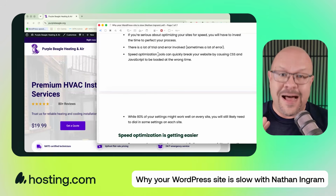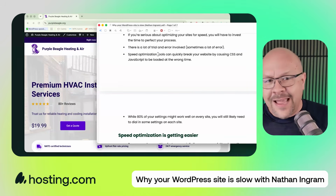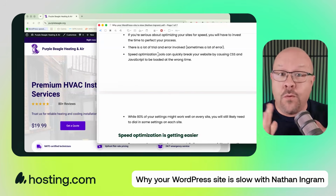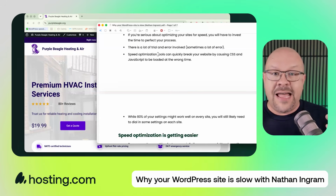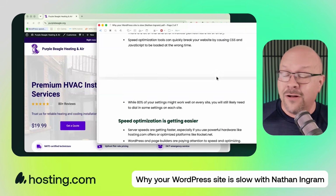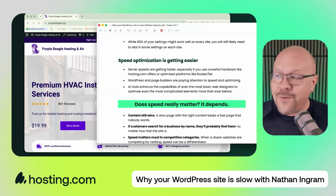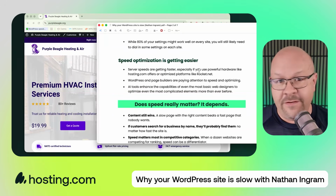Also, if you over optimize your sites, and that's what a lot of these easy button plugins try to present to you, "Oh, just install our plugin and hit the button and we'll take care of everything for you," that might work on 4 out of 5 of your pages. Then you get to one page that has some interaction or a form or a purchase mechanism or a scheduling embed, and it's all broken. So there's no single fix like this. Plugins cause CSS and JavaScript to be read at the wrong time and break. So while 80% of your settings might work on every site, you're still likely going to have to dial in some settings on particular pages or particular sites. That's just the nature of the game.